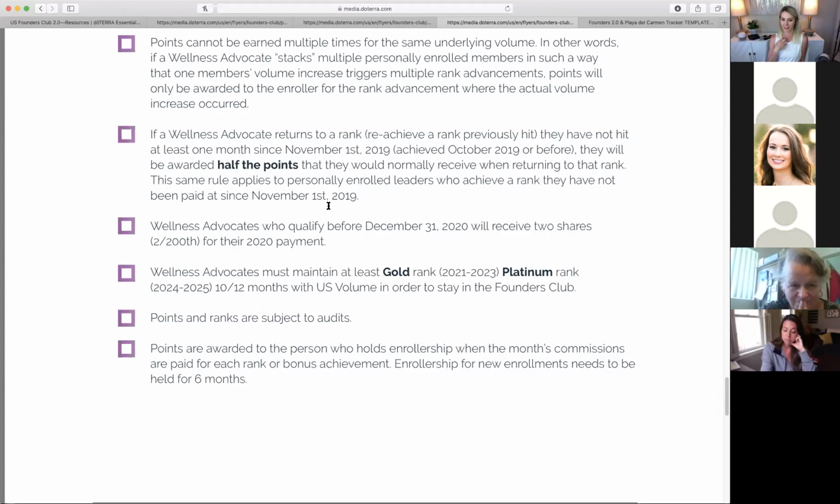I'm also very competitive. So your points are always subject to audits. Don't buy in. Don't do anything manipulative. Don't cross-recruit. Don't do anything shady. doTERRA will not only pull points, but they'll pull your account if you try to do anything shady. So just don't, okay? Keep it on the up and up, okay?